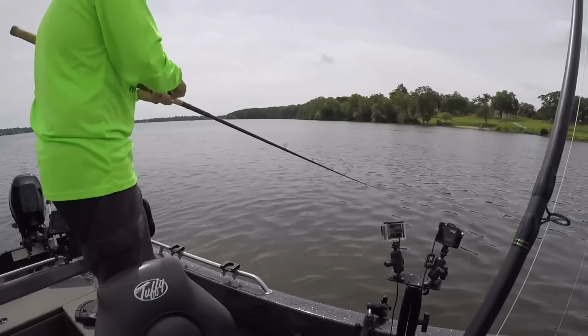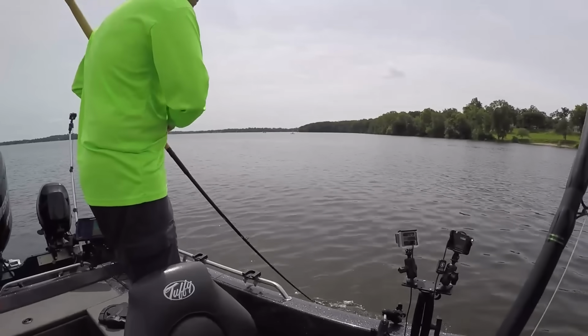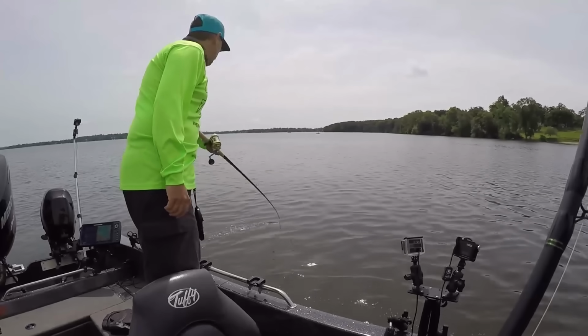Yeah. It's just like smallmouth and spinnerbaits. You got to pump that thing. Boom, come in and speed it up the last 20 feet as well. Don't let them think about it.